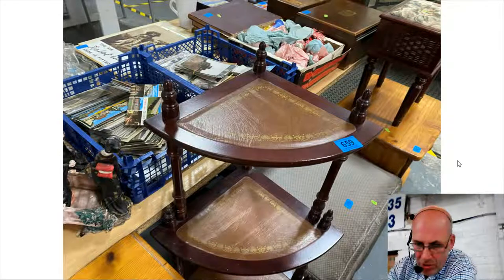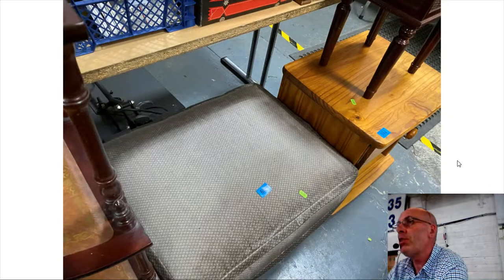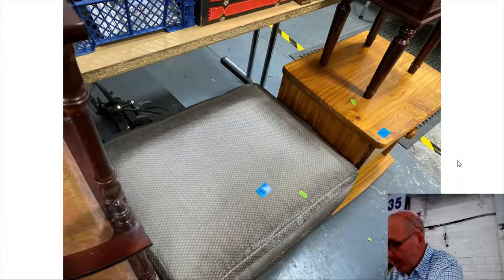Lot number 660 is the small pouffe there. Start me a couple of quid. £2 for the pouffe, £2 anywhere. Anybody interested in the pouffe for a couple of quid? No interest in this. That one's not sold.